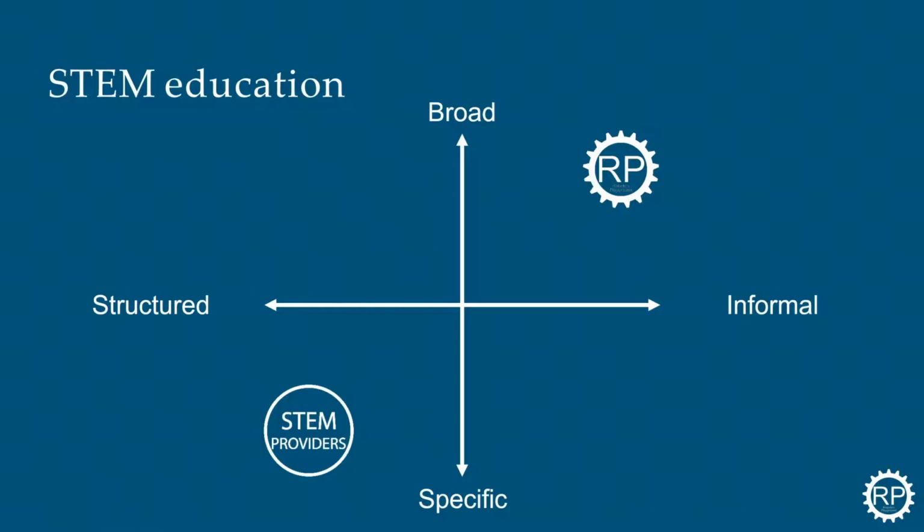We're from Robotics Playground, here to offer you a third option. We bring together a number of STEM providers to give students an easy access way to a number of options. So people like Robert and Sally don't have to go through a lesson that isn't suited for them again.